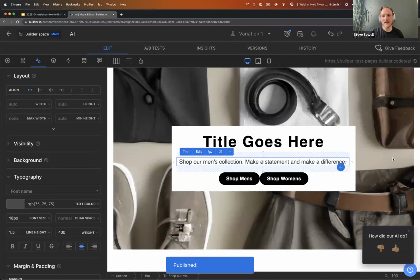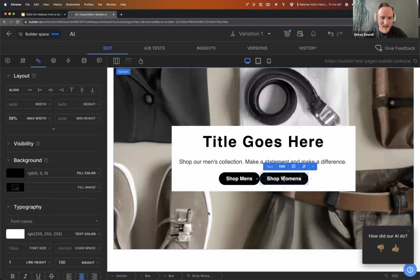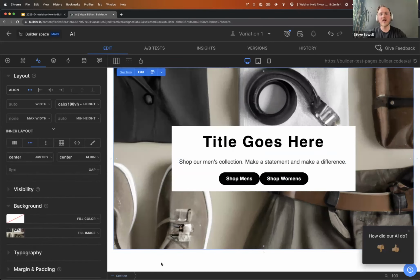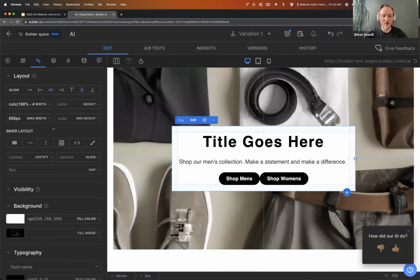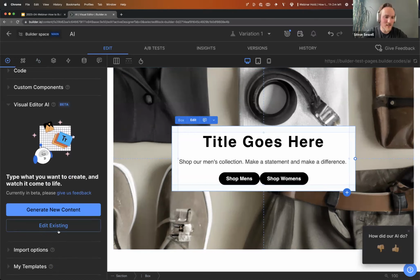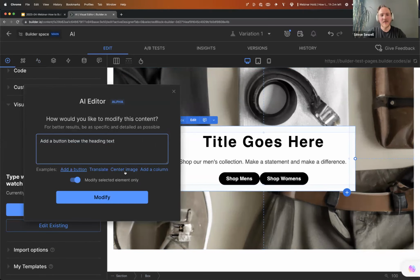We can publish this. And as you saw before, we can compare the metrics. Is our personalized version more effective than our depersonalized one? This is a good way to just get ideas generated, but it's not limited to just generating text. I could have done this for the title and other things, but we could also do this for the design. For example, now let's go into AI editing of the design. So let's go in and hit edit existing. This is not just going to edit the text, it's going to edit the layout.